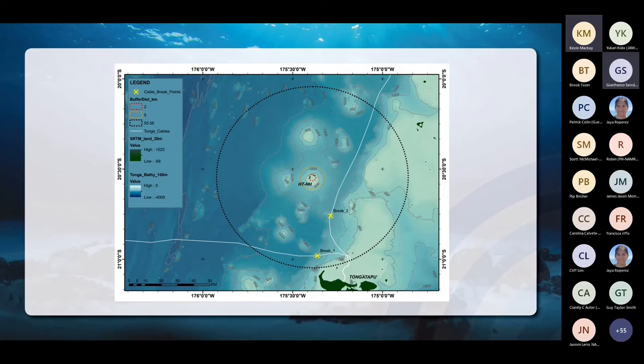And so to start with the planning of this particular project that was done on the RV Tangaroa, we first used the GEBCO 2021 grid to really look at the seafloor around Tonga. And on this, in a GIS analysis, we overlaid the cable routes, which are the lines in white, and plotted the cable breaks where the cables are broken. And we calculated that the area of seafloor that has been changed because of the eruption is highlighted there in the black dashed line, which is about nearly 60 kilometer radius.